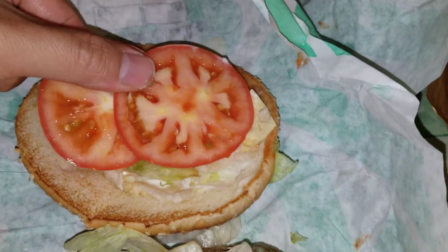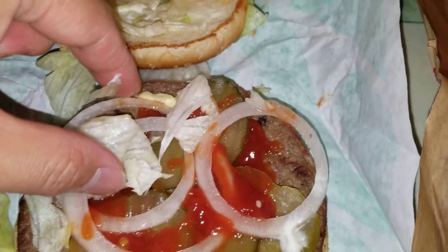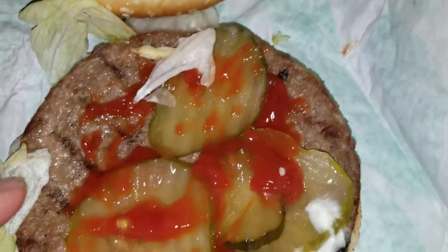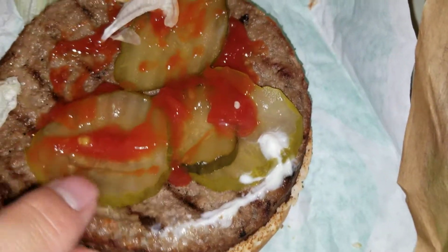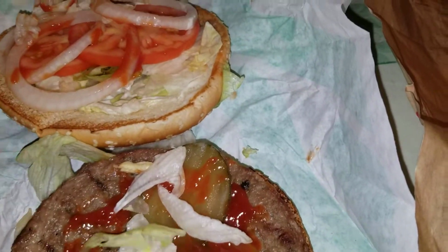So you got the lettuce, okay. You got 2 things of tomatoes. You got 3 small rings of onions. Okay, not bad. Got 3 pickles and some ketchup and mayo, and that's it. They grilled both sides of the buns. So I'm gonna taste it.